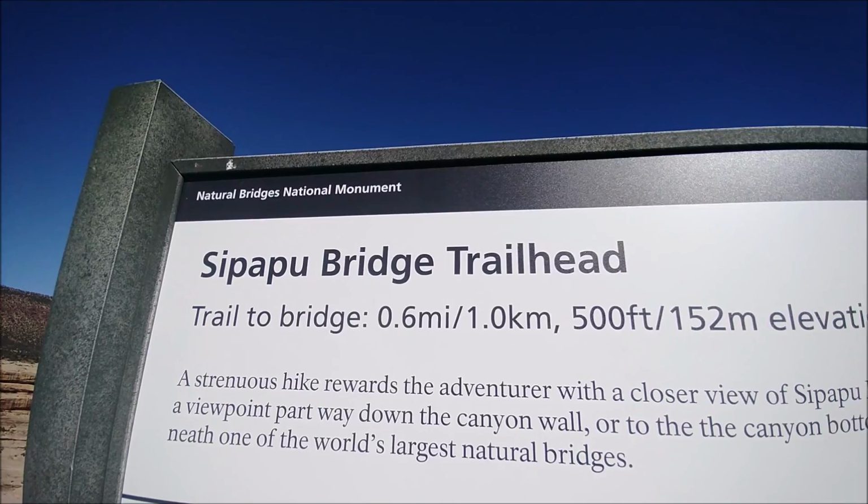Hey, it's me again. A little bit burned from the cold. Anyway, I've decided to go and hike down to Sipapu, or Sipapu, however you say it, bridge, and taken a bunch of stuff out of my pack since I didn't get to go down into Collins Canyon. I've decided it's just going to be too cold down there. Temperatures are going to get into the high 40s maybe today. Down the bottom of the canyon, it's going to be a lot colder because the sun doesn't get down.